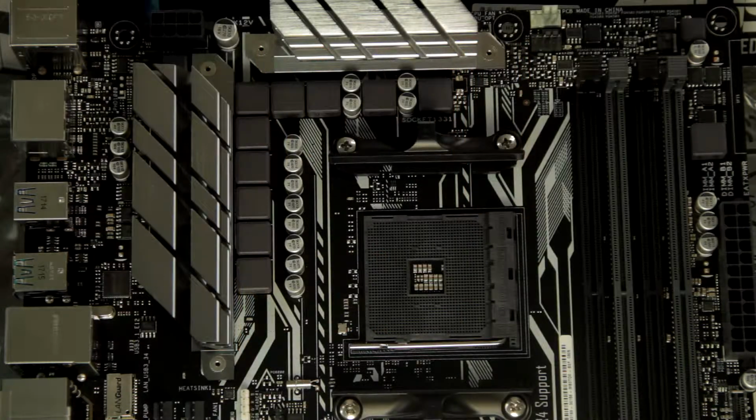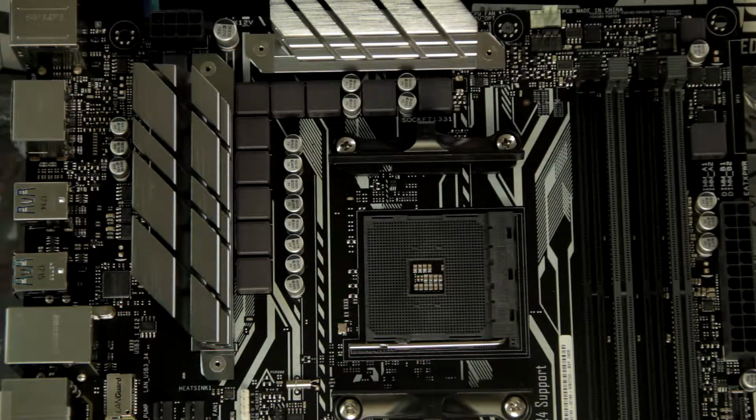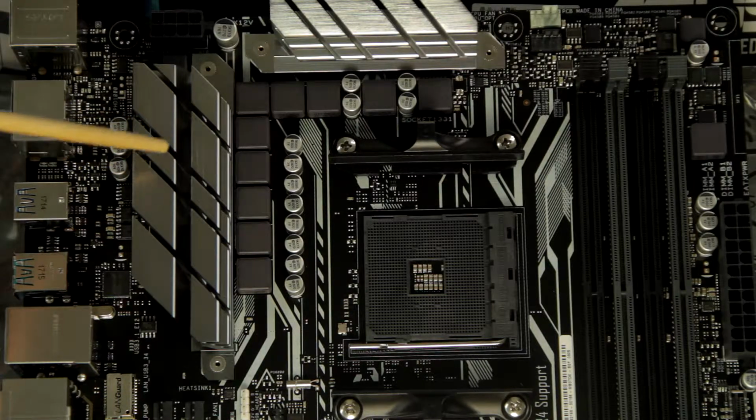Make sure you get advice and do your research first. Also, there are high quality capacitors and chokes, and two huge power circuitry silver heatsinks.